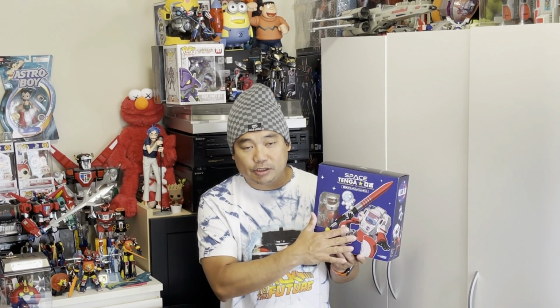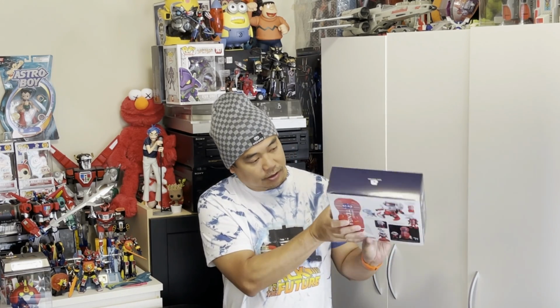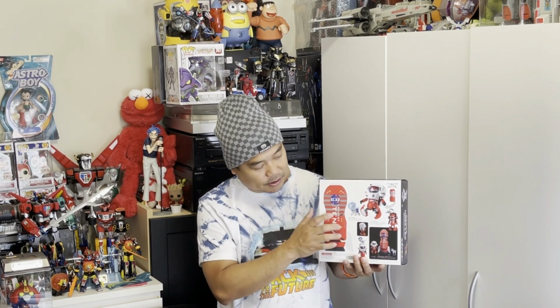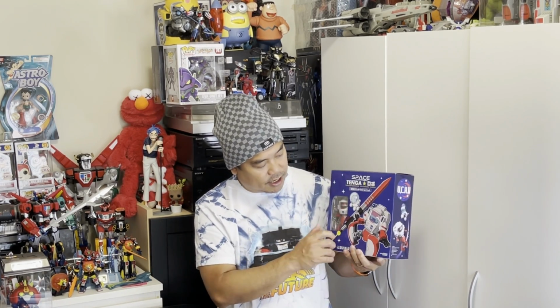At saka syempre patuloy lang pag-collect natin. This one is the like a special version dahil meron siyang kasamang rocket ship. Kung remember niyo yung Mazinger Z, meron siyang parang yung power punch niya. Ito yung parang itsura niya. So this one is not like the rocket ship because this is an astronaut. Kaya tara mga bossing, samahan niyo na ako. Buksan na natin to. Let's go.